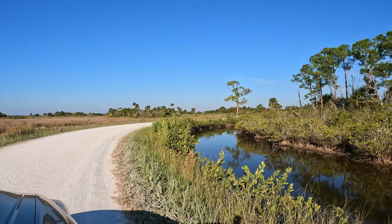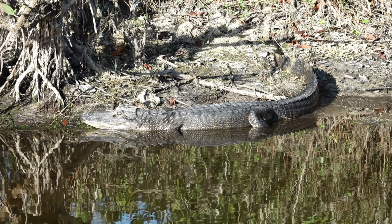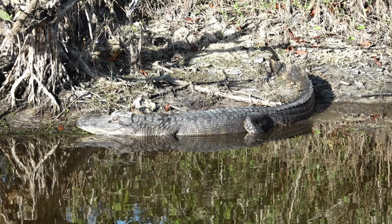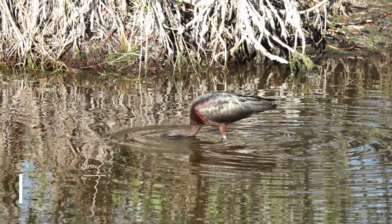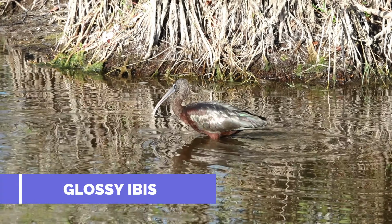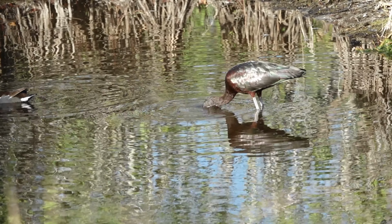Nice size gator. Yeah. Okay, this is number one. It's a juvenile, right? I'm looking for, what is it, Paul? Six, seven footer? Seven, eight, yeah. Okay. All right. Yep, that's the glossy ibis. Oh, we got that down in the wetlands. He's got a little green and gold on him. He's still not in full breeding plumage at all, but he's coming.